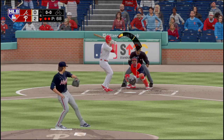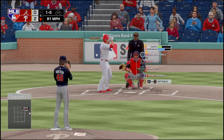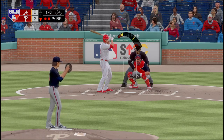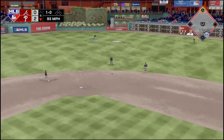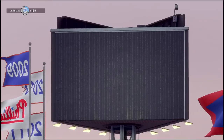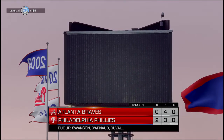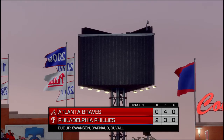Adam Hensley takes the ball outside. And this one is going to center field. Caught on the fly by Acuna is out number 3. We move on to the 5th inning. Braves are still down.